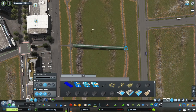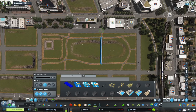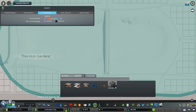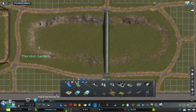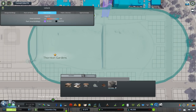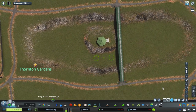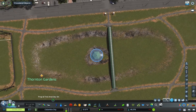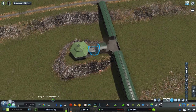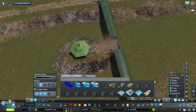So what I'm doing here is I'm placing a pedestrian bridge over what will become a pond. We're going to use the extra landscaping tools water menu to add water to this area in just a moment. Right now I'm creating an island in the middle of the pond, or at least trying to. I've placed a gazebo here from the vanilla game from the Park Life update, and I'm putting it on a little island, and I'm going to connect that island to the main pathway so people are able to walk between the gazebo and the shoreline.